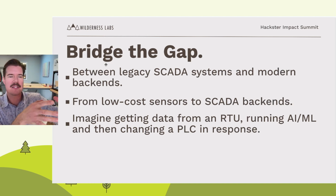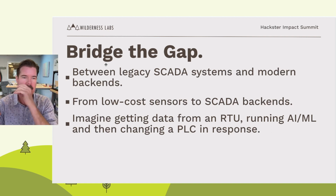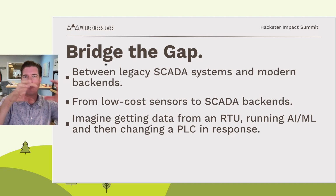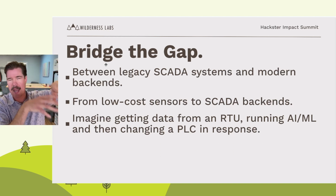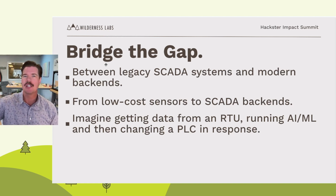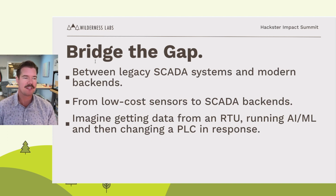From low-cost IoT sensors, you can plug those into SCADA backends, and you can do just the opposite too. Imagine getting data from a remote terminal unit, intercepting it with a secure piece of IoT, running AI or machine learning on that, and then changing the settings or what's happening in a programmable logic controller in response to the machine learning outcome. These are really interesting things that you can do now in SCADA systems with secure IoT.